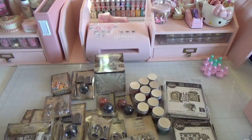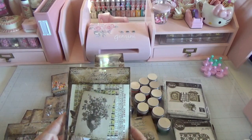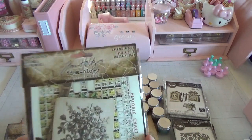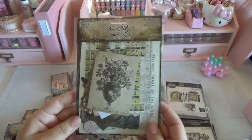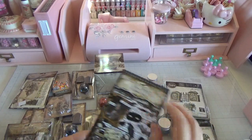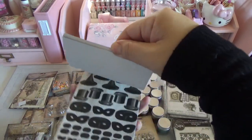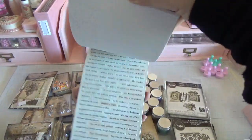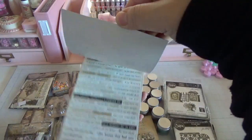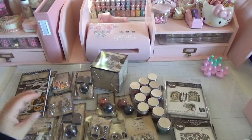Okay. This one is the ephemera pack. You do get a lot of pieces on his ephemera pack. So these are neat to have. I think Joann's has those on their website too. This one is a sticker book. So you do get quite a bit on here. You do get a lot of sentiment, which is nice. So it's very neat to have.